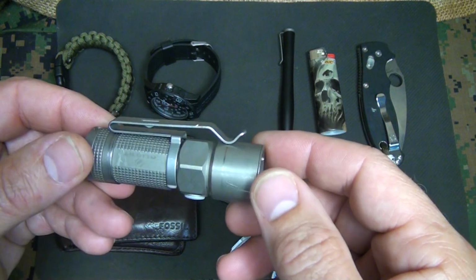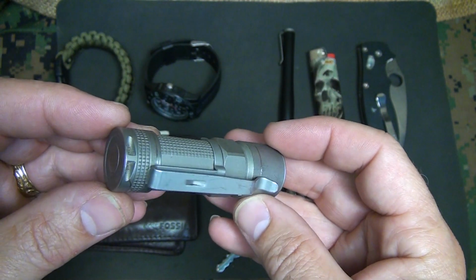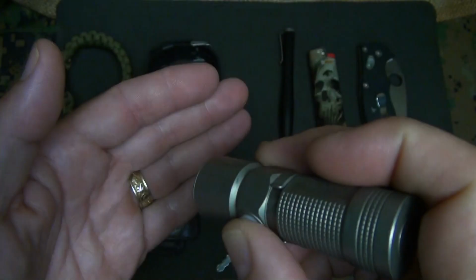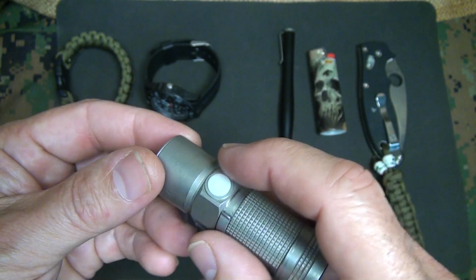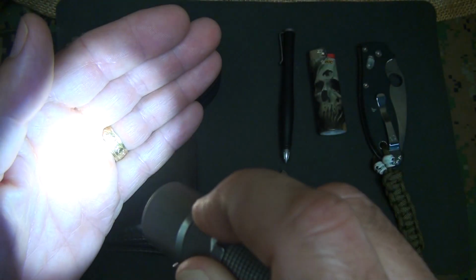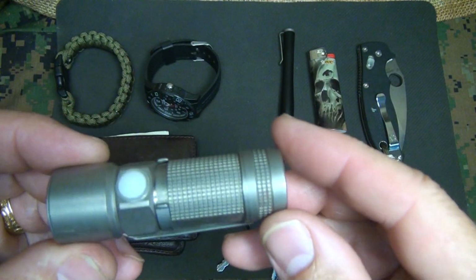And I have my Olight S10, and this is the S10 baton. This is a titanium version, and it's really a great light for the size. It puts out a lot of lumens. It's a real small package, and I really love this little light. All the mode features are right here in the button itself, so I can go down to the different modes that I want to get to. Very simple, and that's what I like.